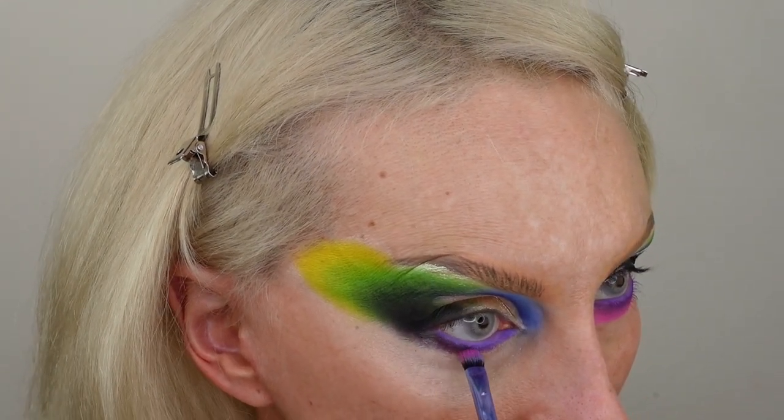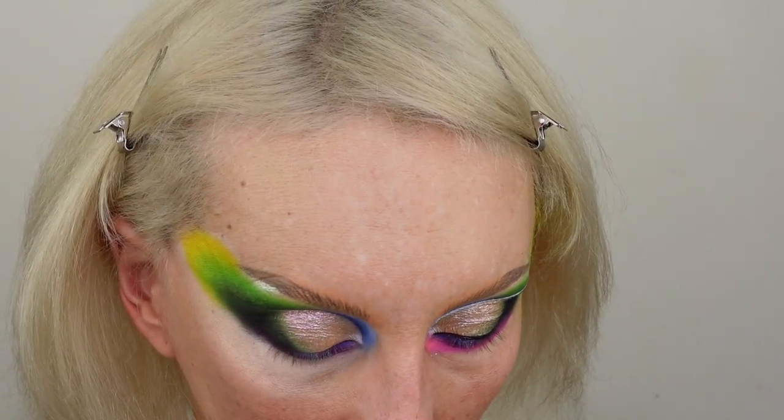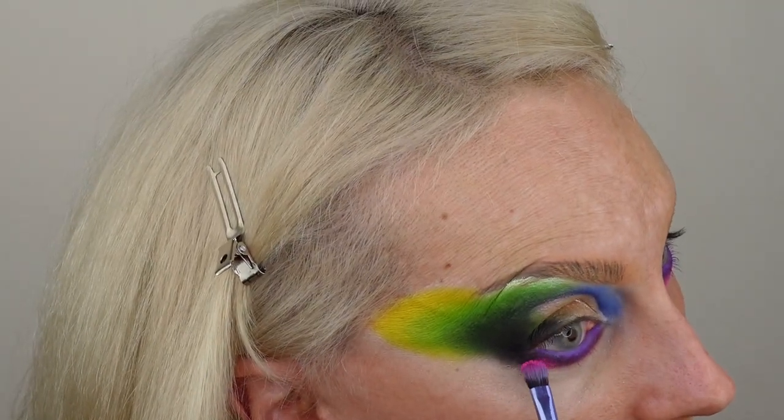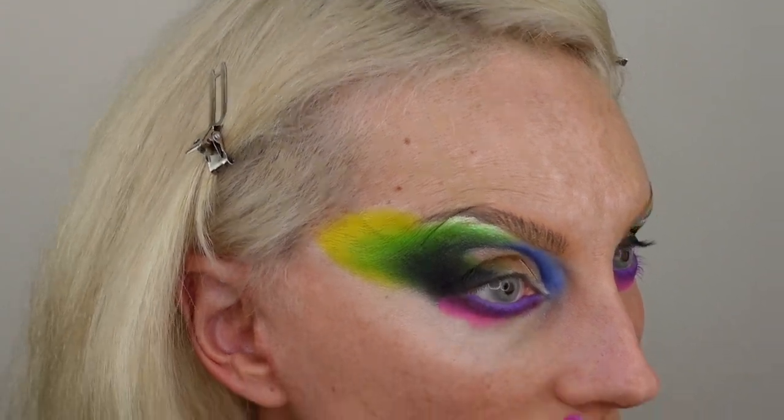So I'm just gonna press it on here. I clean this brush on a towel and go for the fusion. Just look at it. Look at it. This is a perfect pink. If you like pink, you're gonna be like, this is a perfect pink.